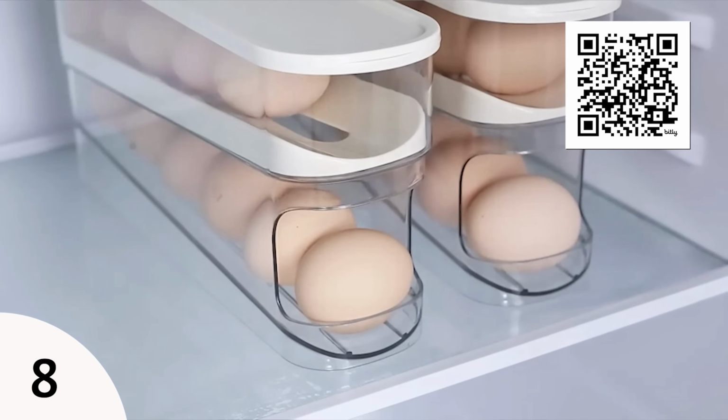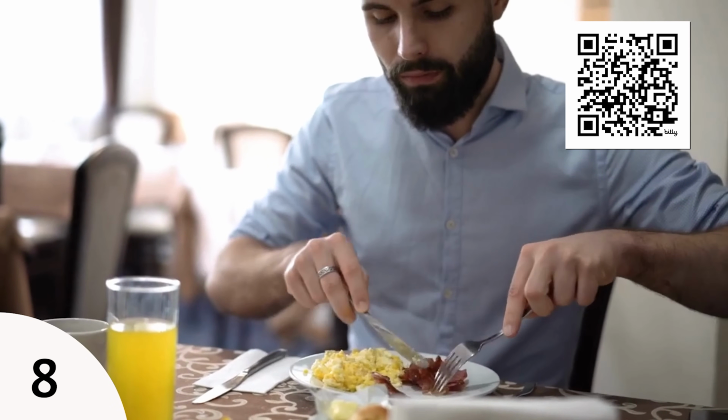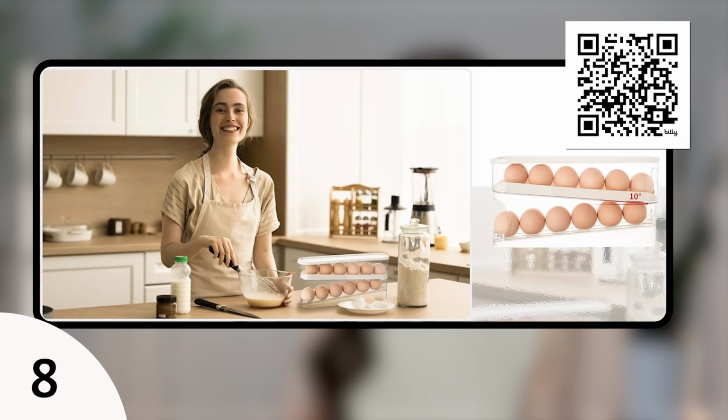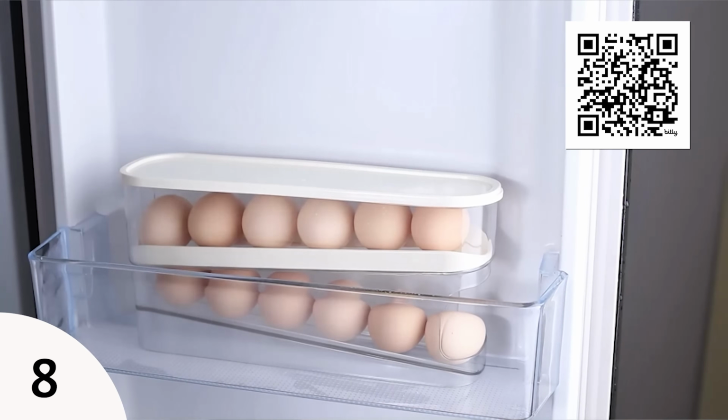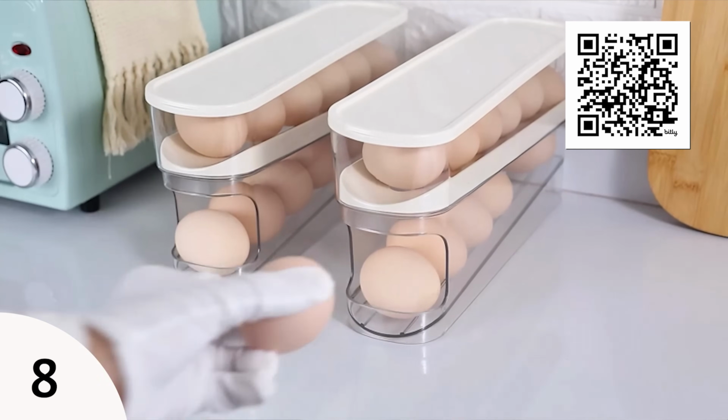I love this. If you have someone in your life that likes to eat eggs, I highly recommend that you get this egg organizer for them and for yourself because it is so stinking cool. A great price. It's functional. It saves space. Love it.